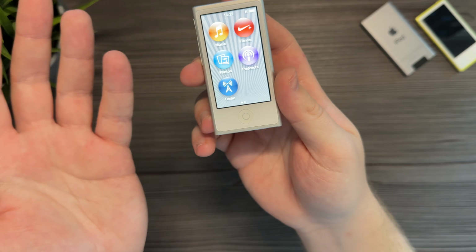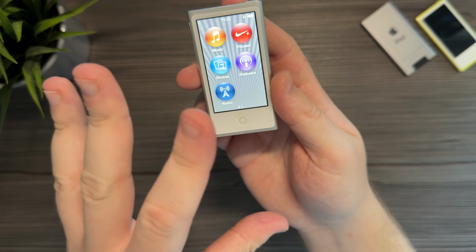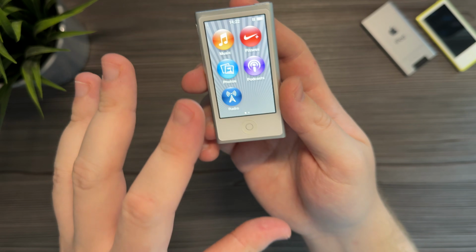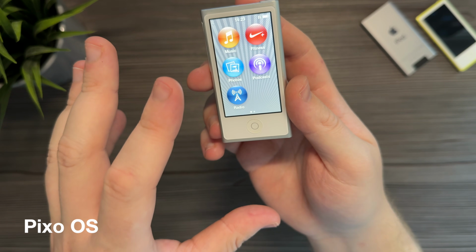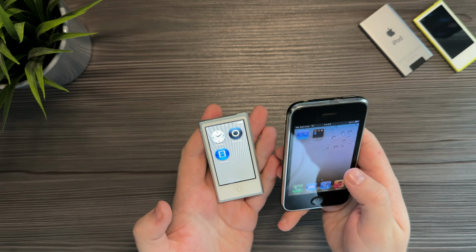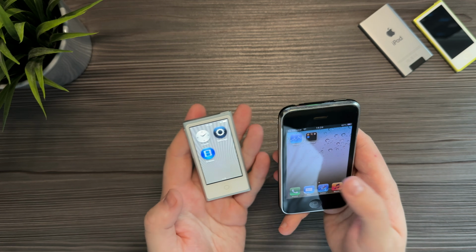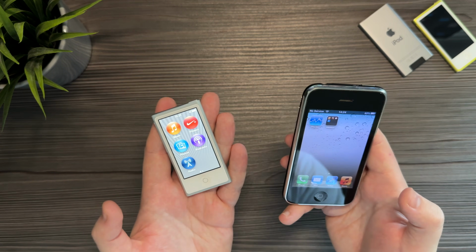So does it run iOS? Well, even though this looks very, very similar to iOS, it actually doesn't run iOS. It ran the same OS as all iPod Classics and Nanos, which is called Pixel OS. Although Apple never officially announced what OS these iPods were running, it was of course highly modified visually with elements and scripts taken directly from iOS 4 or 5 if memory serves. But yeah, it looked a lot like iOS, it felt like iOS, but it wasn't iOS.